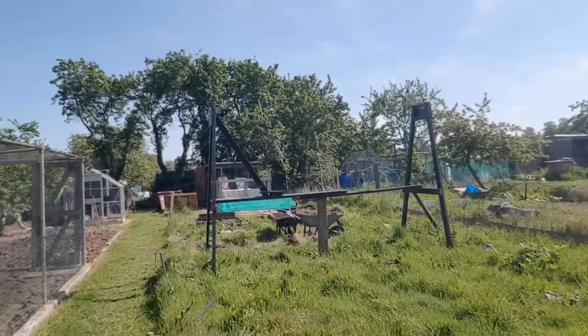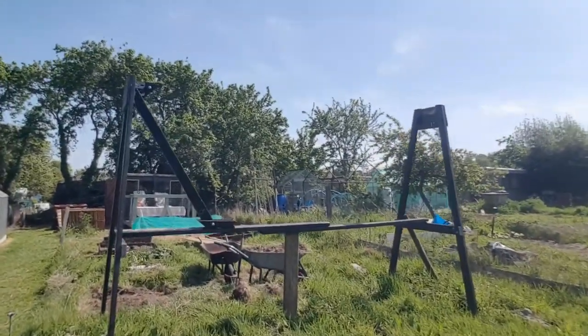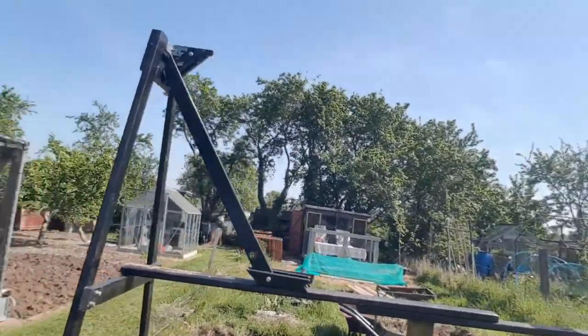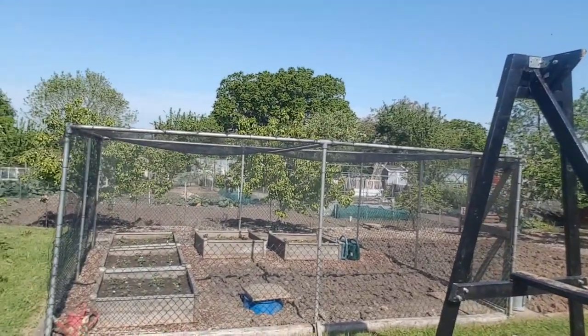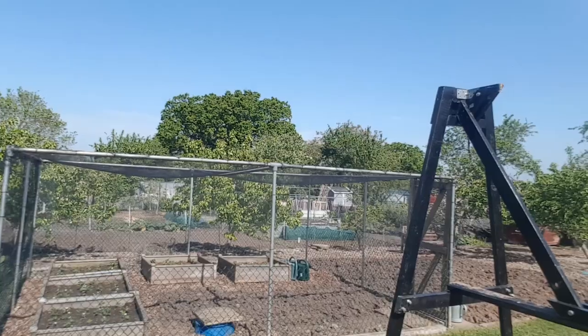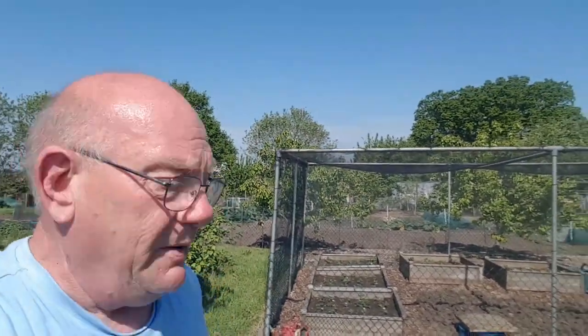Now, this is something that a friend of ours gave us, and it's basically, when people deny the fact that Britain has an obesity problem, that is proof that we do, because that was a swinging bench that the lady sitting on it managed to snap in half because of her weight. So I managed to purloin that, and it's going to be turned into a runner bean frame.